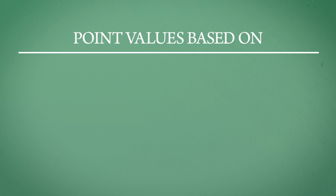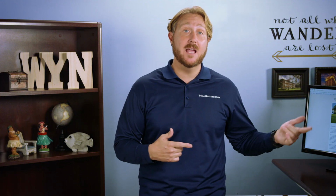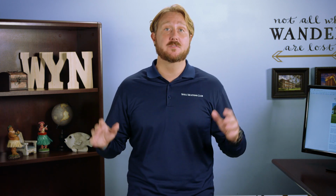All point values for exchanges are based on the season, the number of nights, and the unit size. Upon confirmation, the required SVC points will be deducted from your account, and you can make as many exchanges as your points will allow. Allocated, rented, and bank points are all available. SVC points can be used for all exchange opportunities, and points can be combined with previous deposits to complete an exchange, so you can start saving points now for a more luxurious vacation in the future. Just remember though that points do expire after 2 years, so don't wait too long.